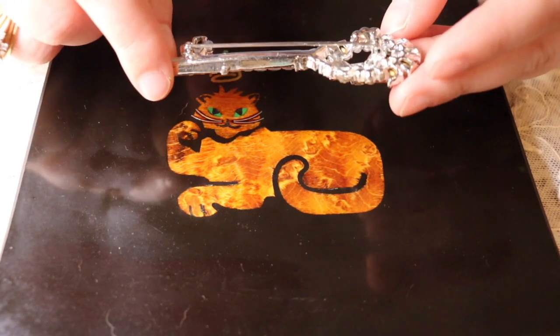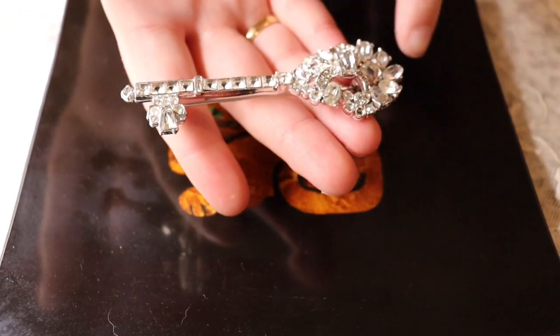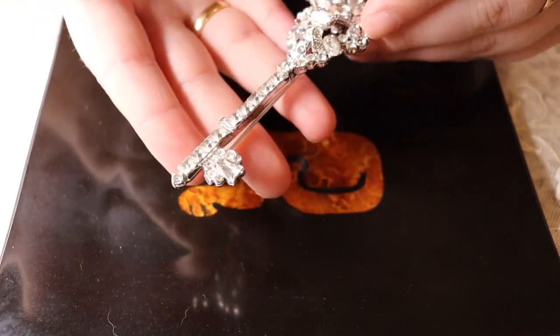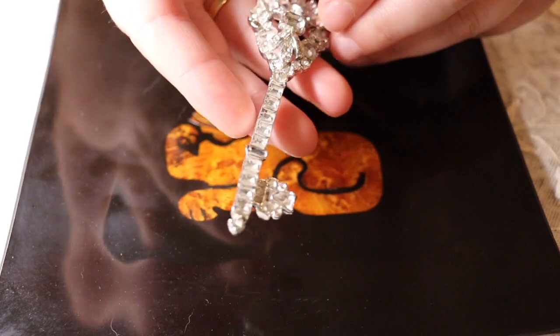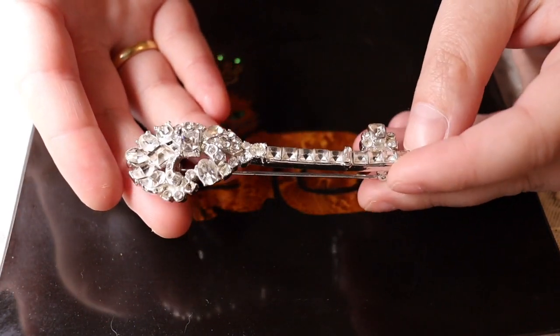And this one's a pretty large brooch. It's not just a little small skeleton key. I mean, it really goes all the way across my hand here, and this is a lot of fun to wear. And I don't have a lot of silver tone brooches, so I really like this, and it's just so fun to wear.